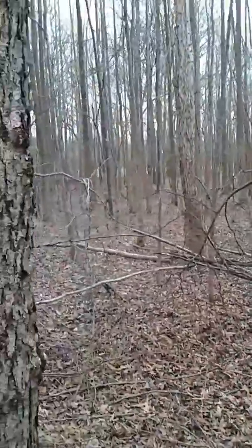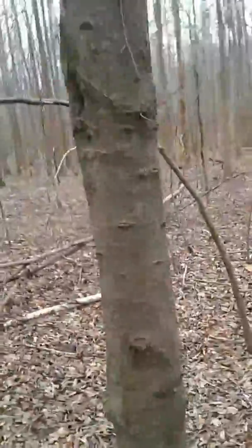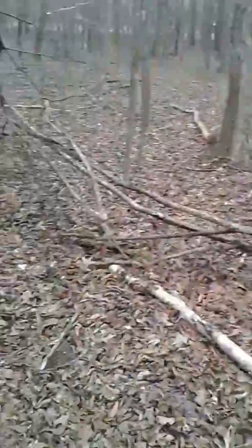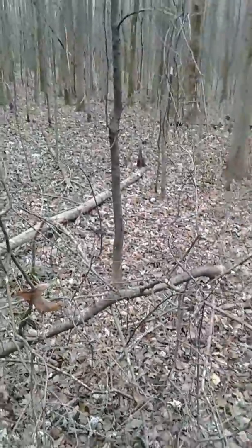Hey guys, this ain't new, but I just wanted to show y'all how that is bent over. This one here, right here, is bent over. Of course, this tree here that's holding this one down, it's also holding this one down. But the tree didn't just miraculously fall. Oh, haven't seen that. It's because it's new.